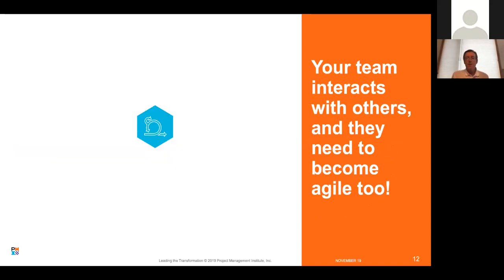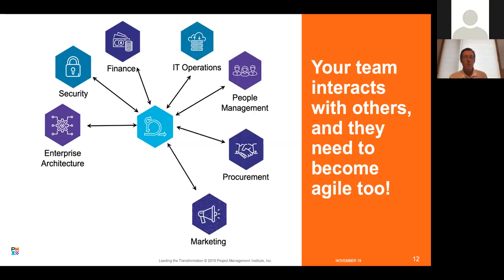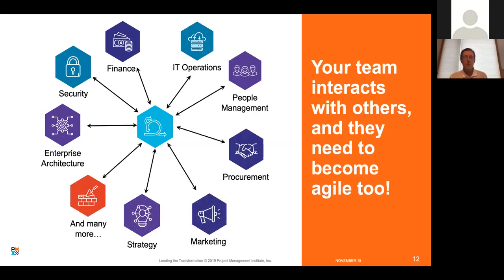Now, your team interacts with others, and they need to become agile too. This hex in the middle depicts a typical agile or Scrum team. And that team is going to need to work with other teams. This is part of the enterprise awareness to get the job done.